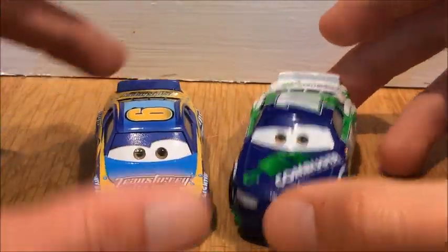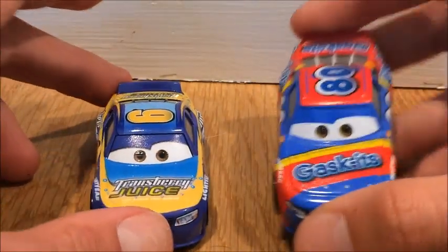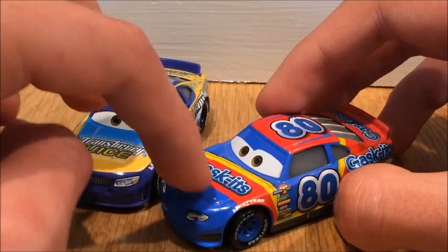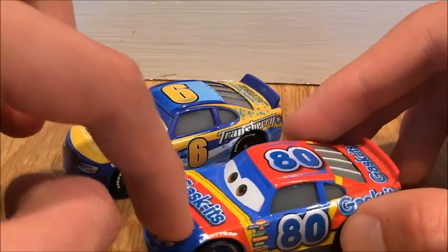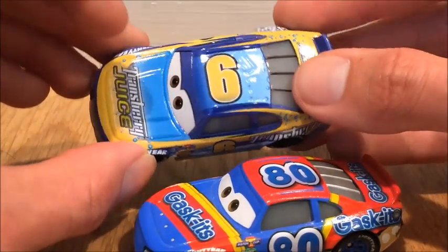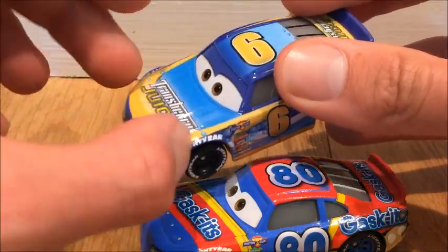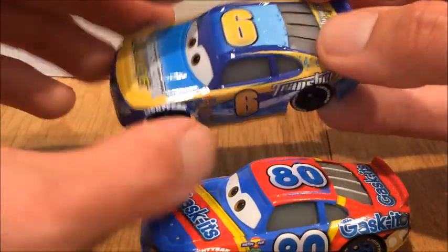But last but not least, we have Rex Reveler, who races for Gaskets, which I actually kind of like. Between these two, they have pretty good designs. I kind of like Gaskets a little more because I like this kind of blue on cars, like a sky blue. This aqua blue is pretty cool, but I like this sky blue, especially since it goes pretty well with the red and yellow on this diecast. The blue doesn't go that well with the yellow. This blue goes better with this purplish blue more than the yellow. So this makes the yellow stand out a little bit, but the blue stands out a lot more because these colors are darker than this one.